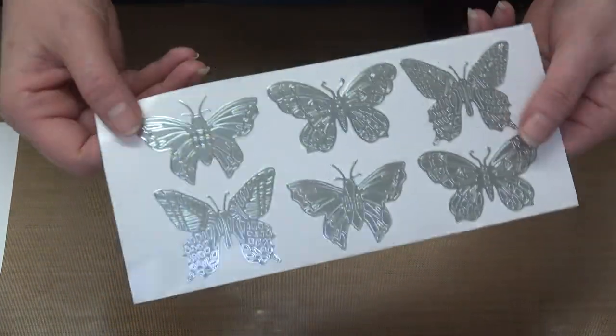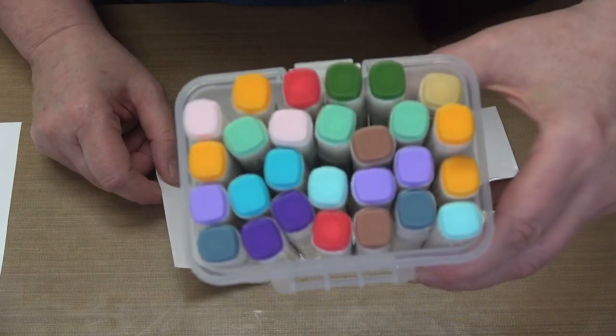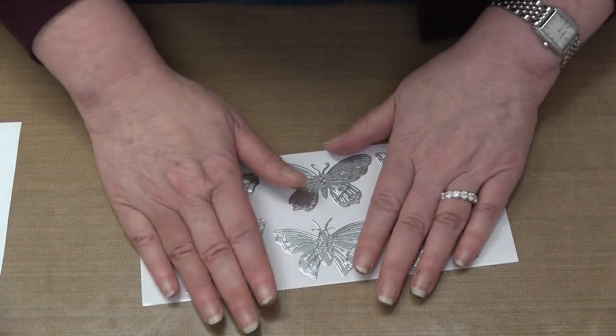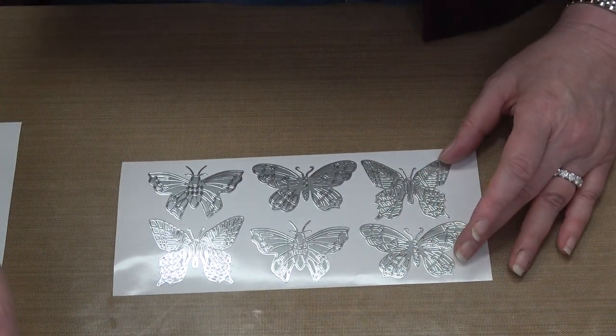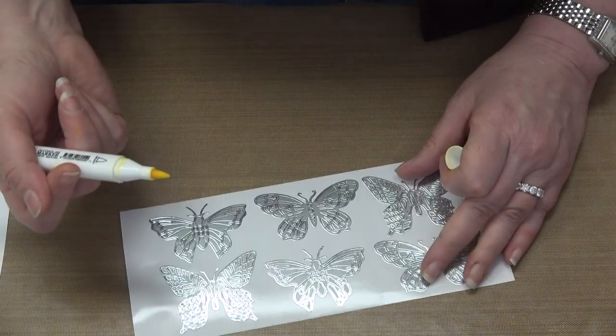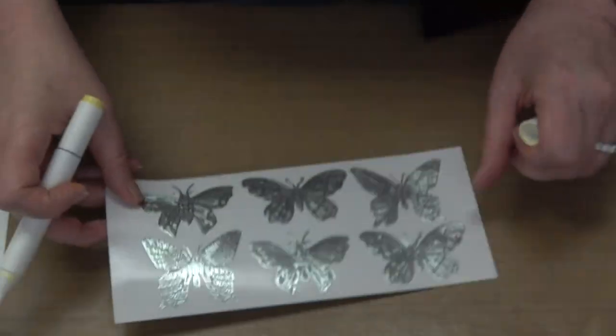But Bic, Sharpies, Couture Creations alcohol, the Sizzix alcohol ink markers will also work. Maybe I put those on, I don't know, I'll think. But the easiest way to color these is with some form of an alcohol ink marker. And I can literally change my color. So I'm starting with a silver butterfly.